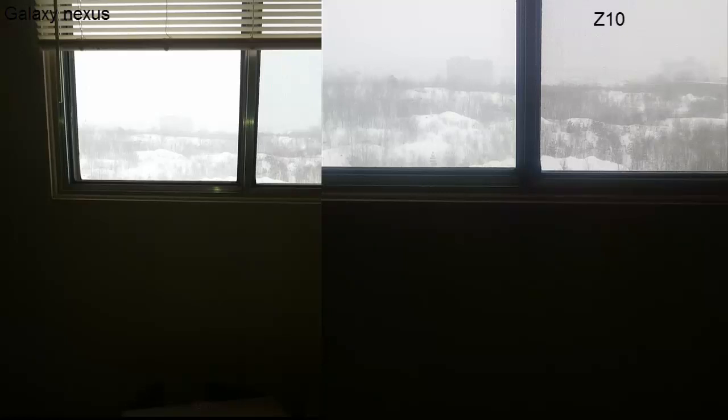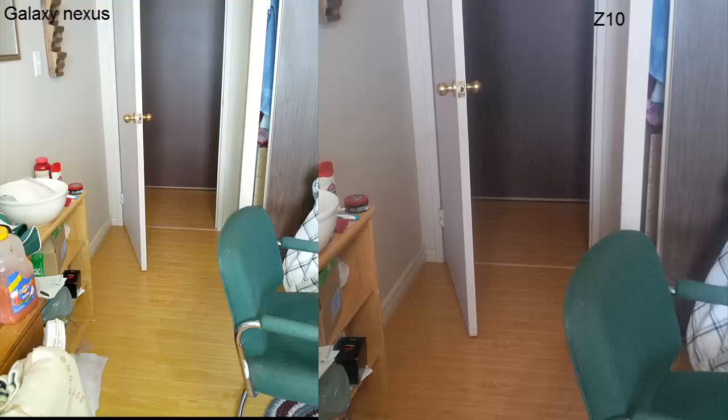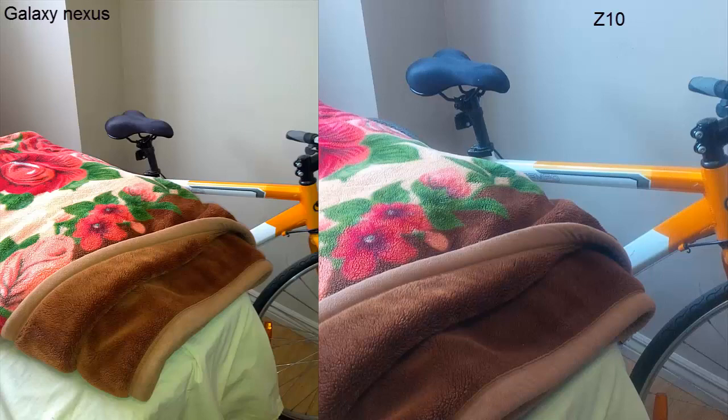So here's the picture comparison between both the phones. The Galaxy Nexus is on the left, the Z10 is on the right. This is weird. I don't know why, but the Galaxy Nexus took better pictures in my opinion than the Z10. The colors just were more vivid, and in my personal preference, I prefer the Galaxy Nexus over the Z10.